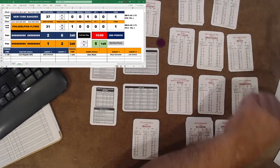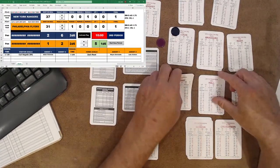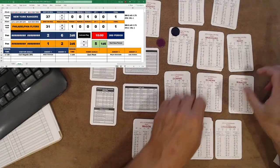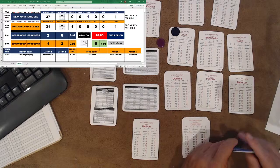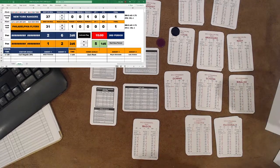12. That is going to go to the left wing, and it's going to be Downey, Braden Schenn, and Zac Rinaldo for the Flyers. Halfway home in this one, tied up 1-1. Martin St. Louis, 55. That's going to be a shot by St. Louis.